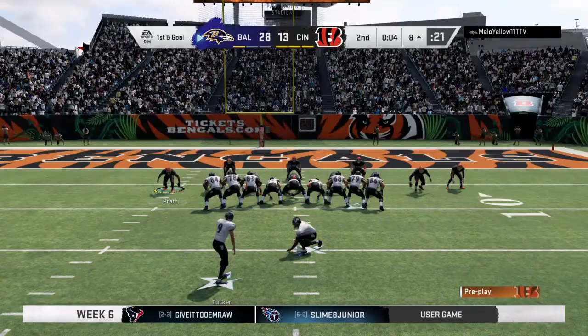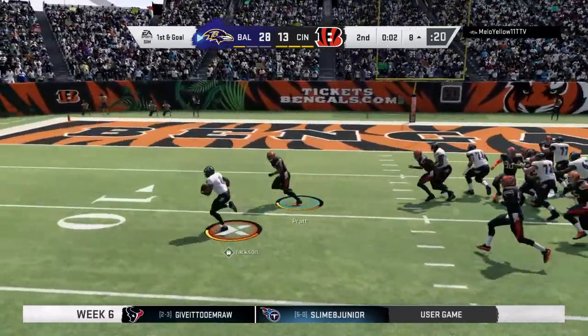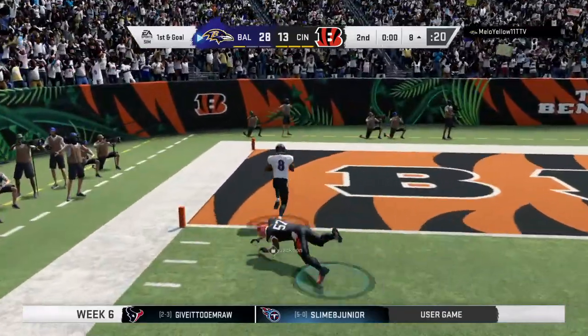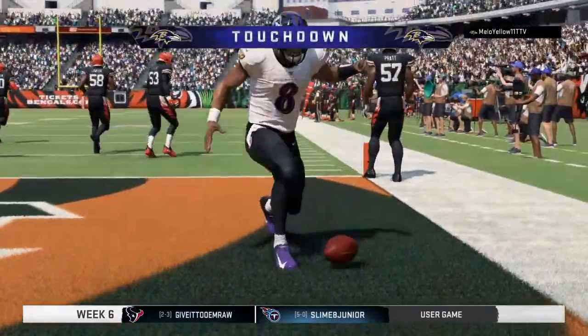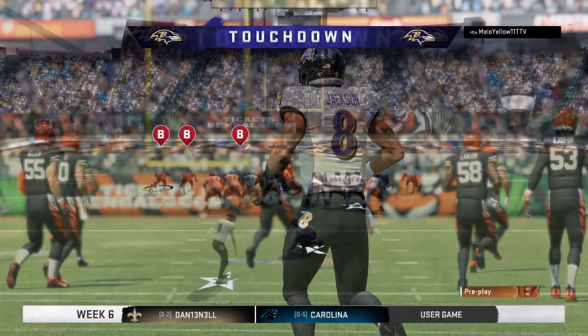So with 4 seconds to go in the half, here's the field goal. Now the holder's going to keep it. He's going to try to run for it. The fake field goal catches everyone by surprise as the Ravens push further out in front.